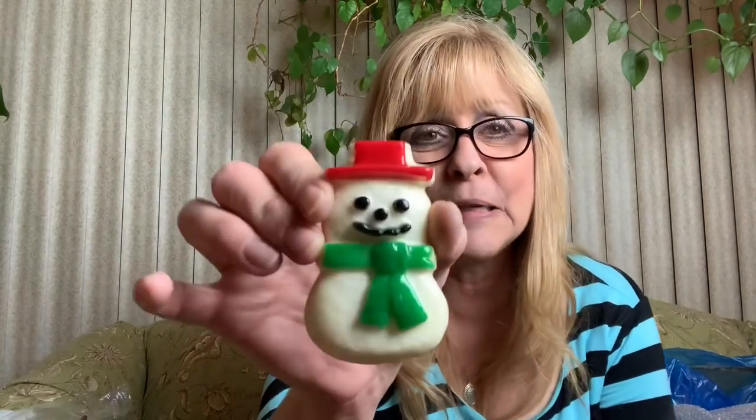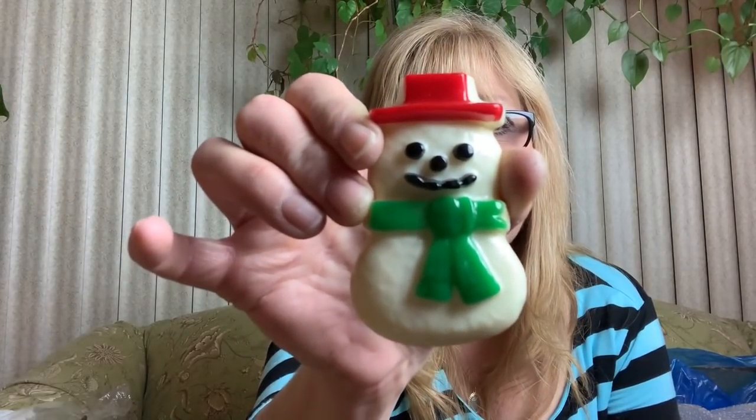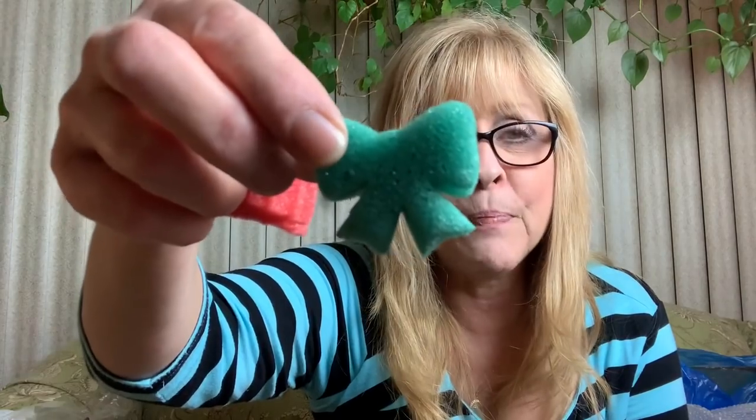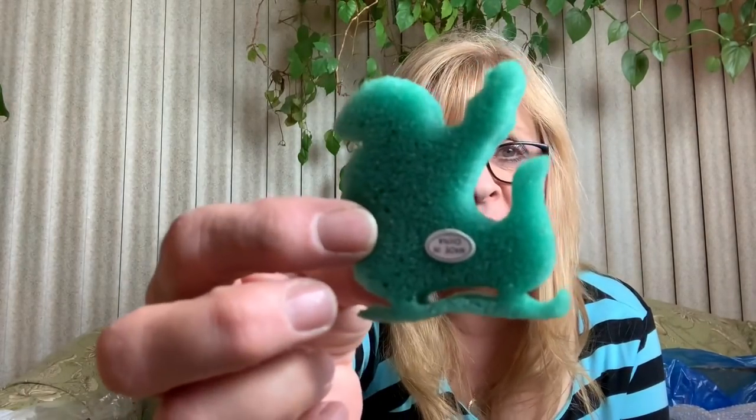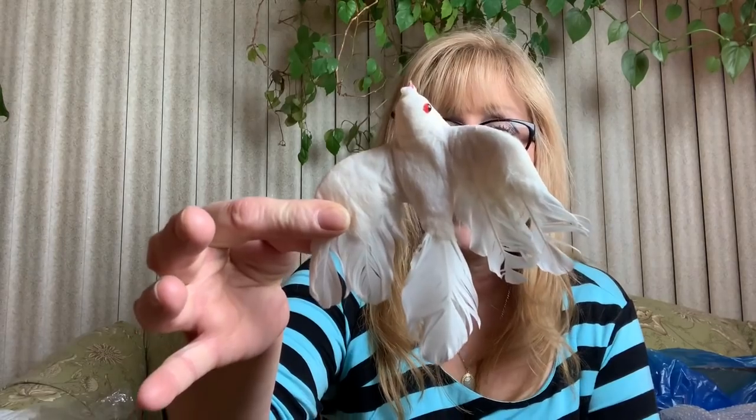Oh, look, another one of those resin magnets. He's adorable. Oh my gosh, look at these. They're little sponge reindeer. These were made in China. These are cool for doing with paint. Look, there's an angel. The sleigh with Santa and a bell. Oh, those are cool. My nephew likes to draw and paint and stuff. I wonder if he would want to try those. Oh, look at a dove. I have a couple of these already, so this will just add to my collection.